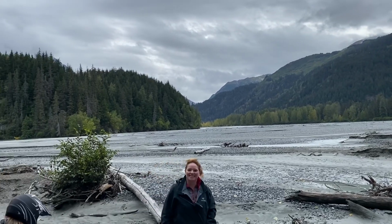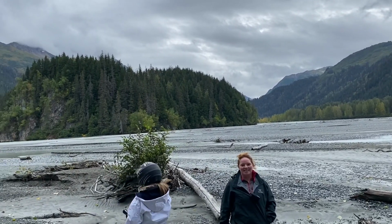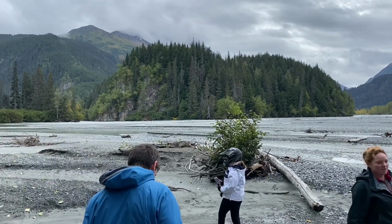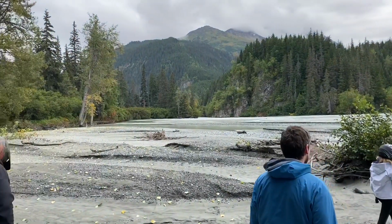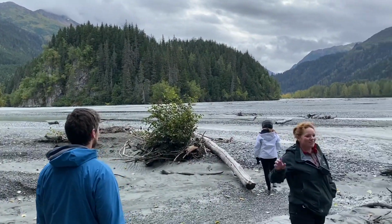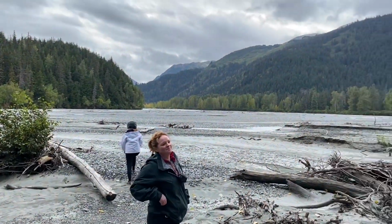We're on the bank of the Chilkat River. This is called Devil's Elbow. One of the places you can put in for rafting. White water rafting? If you go up further, yes. Down here, it's not white water.